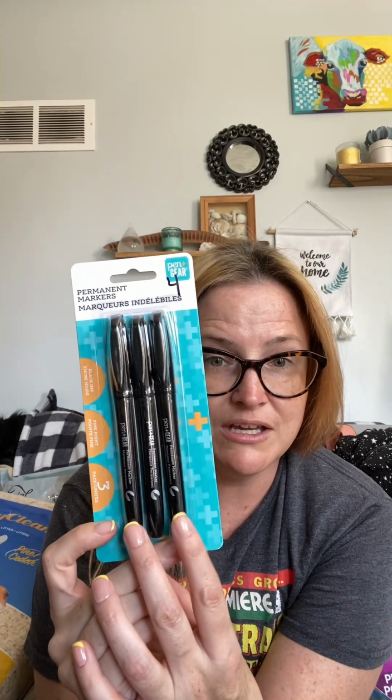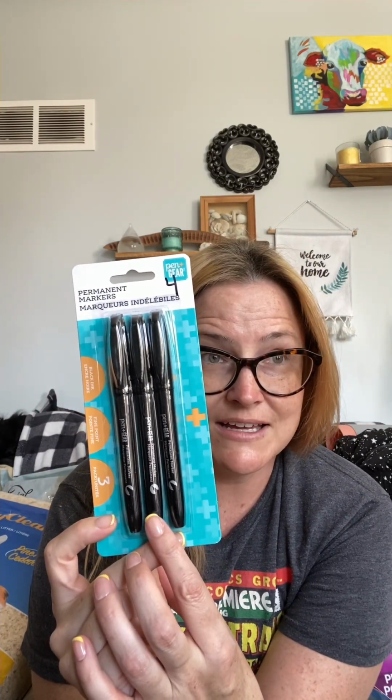Pen+Gear. Now, if you like black permanent markers and you want to save some money, I find that these are better than Sharpies. The tip stays hard longer. And in this pack, you would never know, you get two that are like a Sharpie and you get one that is like a really fine tip, even though it doesn't say that on the pack.